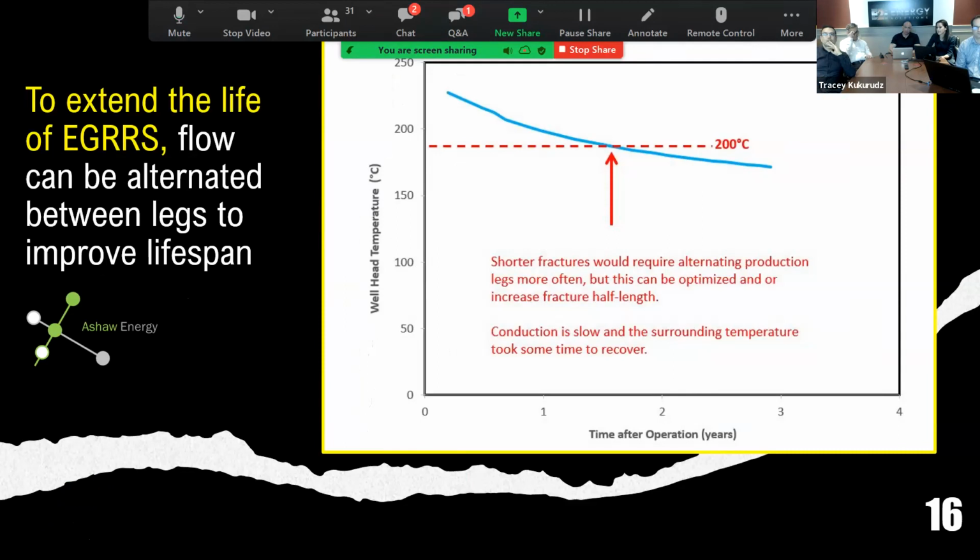In a geothermal system, the surface facility, including the turbine, is designed for a small operating window. One challenge is what if the hydraulic fracture half-length did not go as long as anticipated and temperature declines faster? Since heat interaction with the geothermal reservoir is controlled by conduction, the surrounding temperature takes some time to recover. Therefore, to extend the life of EGRRS, flow can be alternated between legs to improve lifespan.